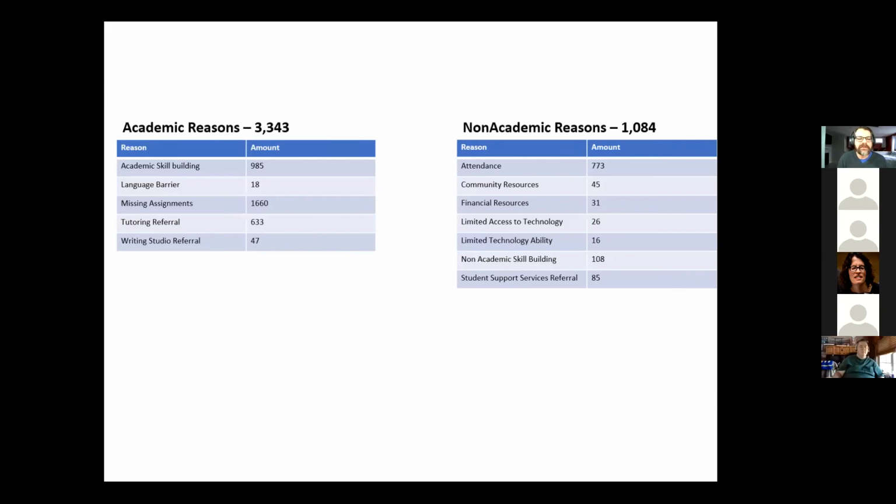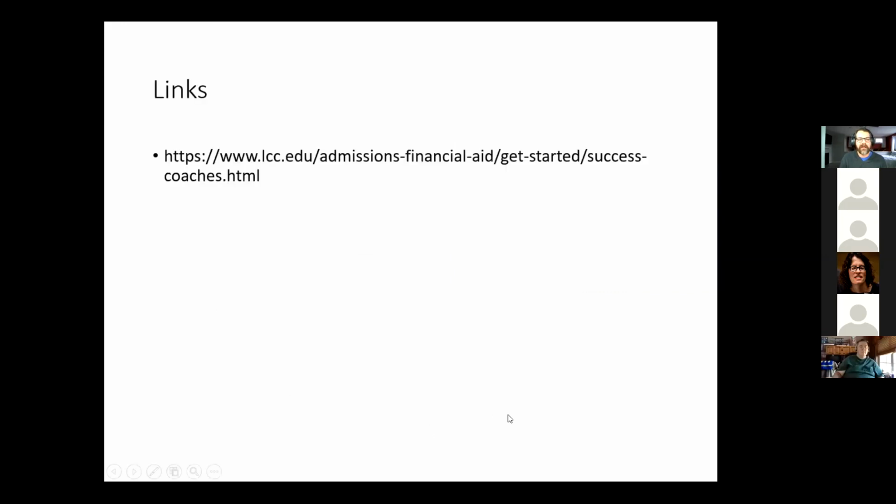And then next slide. I think we're getting towards the end here. If you want to know more about our program, we do have a great website out there that explains the whole process, and it's right there.